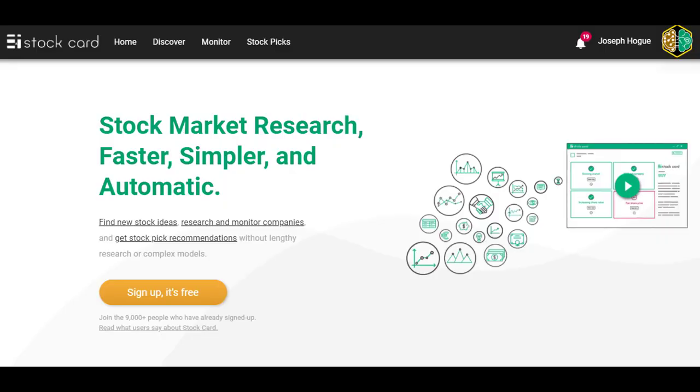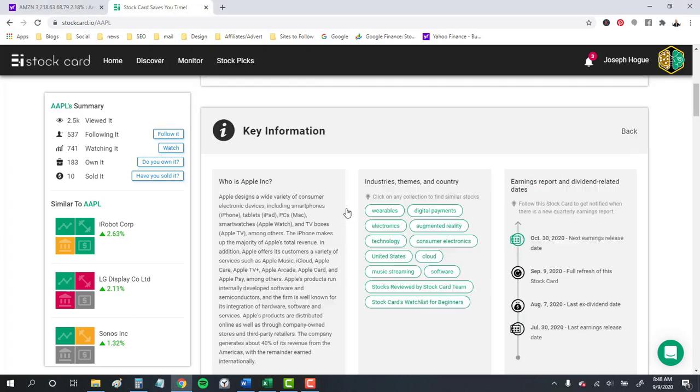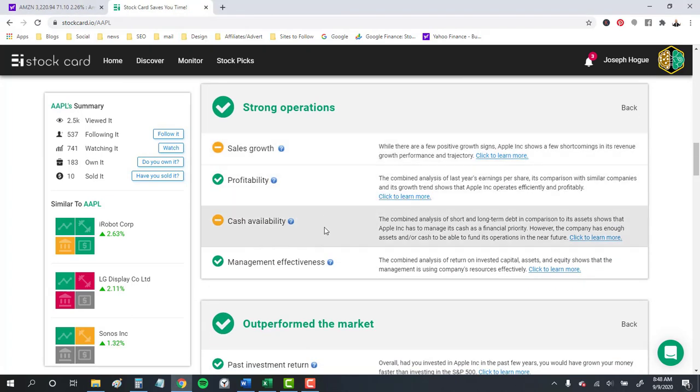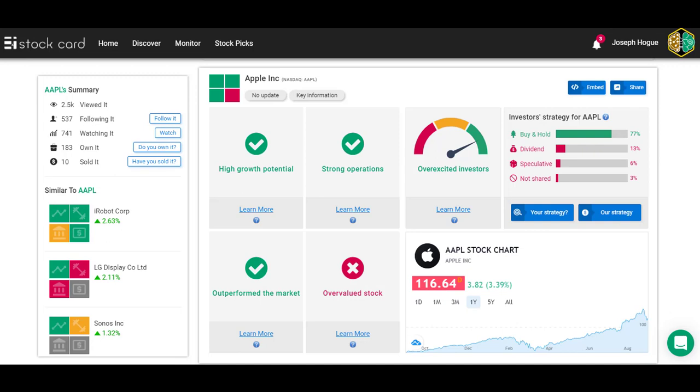Here I'll be using the StockCard.io platform to find and research these stocks. And besides some of the investing tools that we'll use today, StockCard makes it really easy to analyze a stock because it takes all the financial measures like the quick ratio, the debt to equity ratio that we talk about here on the channel, and then puts them into these easy to understand levels for growth potential, operations, and valuation.